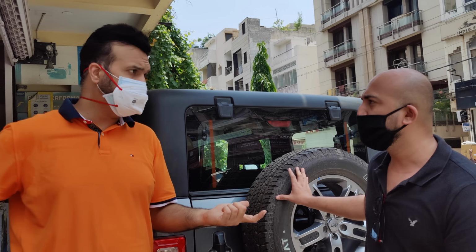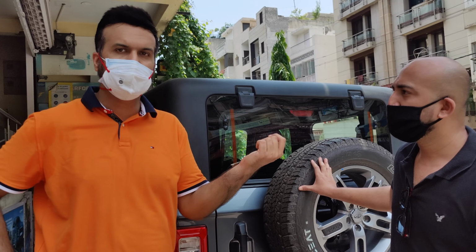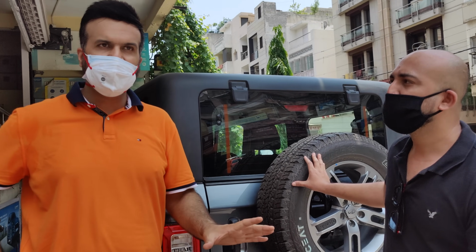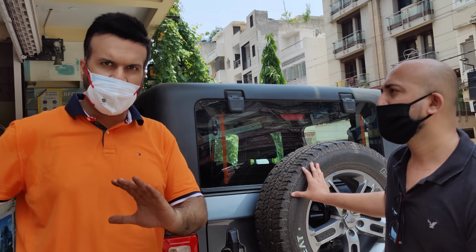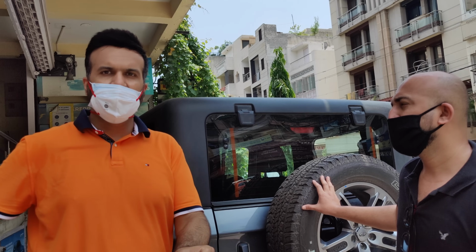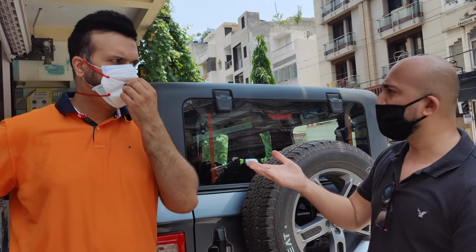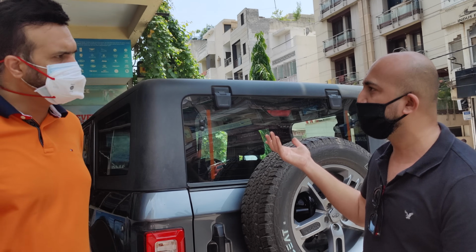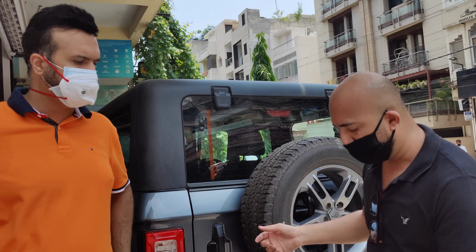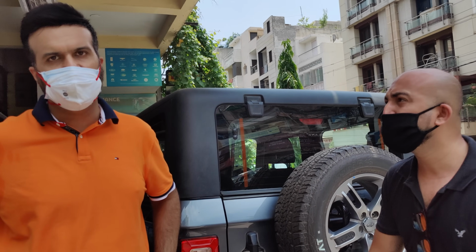It's a good tire. Our customers are actually loving this tire in Manali, Shimla, and even Jammu and Kashmir. They are wanting it for all their SUVs like Gypsy, especially for Thar and for Toyota Fortuner. Right, I've seen gypsies running BFGs in the Manali area. They just love this tire, especially for the snow region.